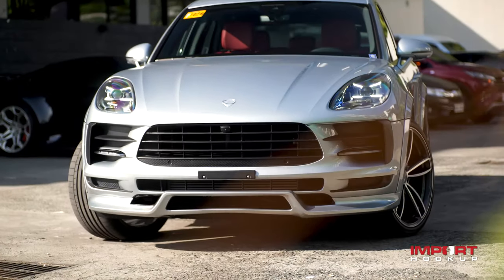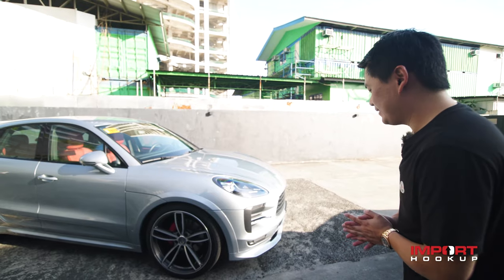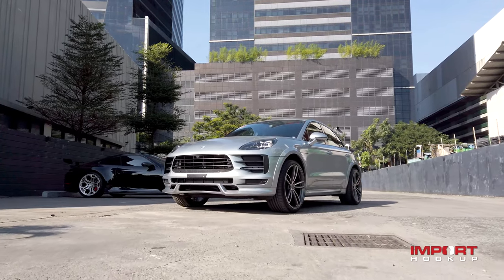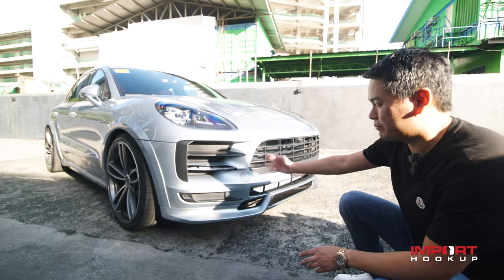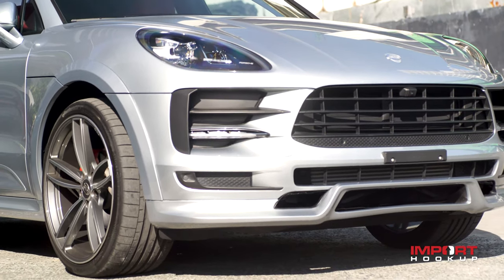This is a full Techart Macan build. This is the latest version of the Macan and it has all the Techart parts. Mainly, see the front spoiler from Techart. Looks so aggressive and so nice in my opinion. Painted body color to match it. This is sporting the Techart badge as well.